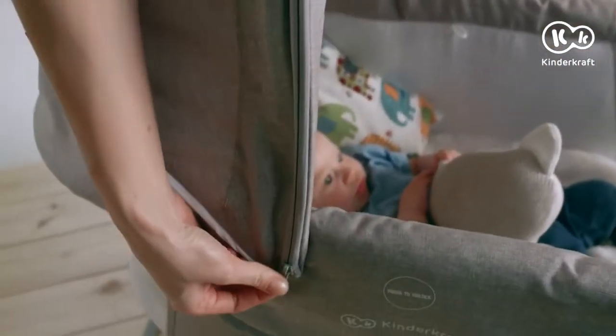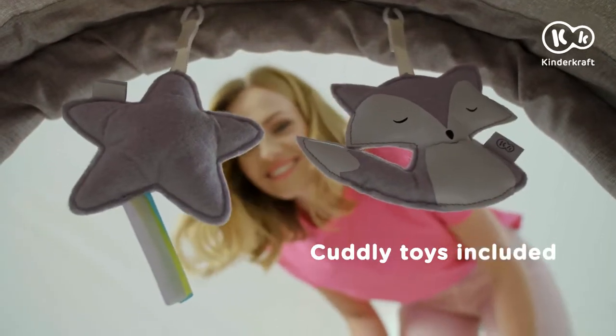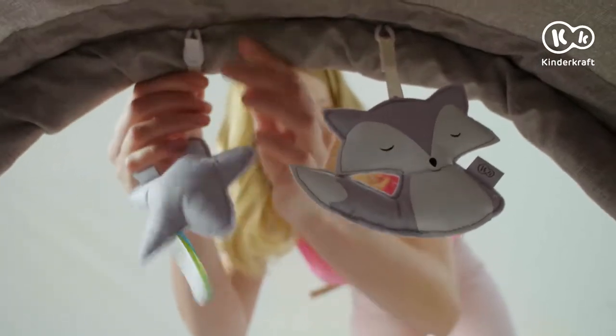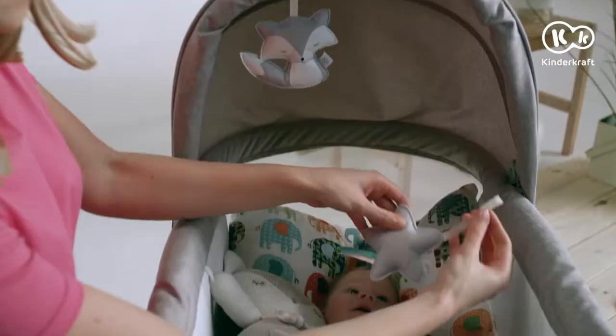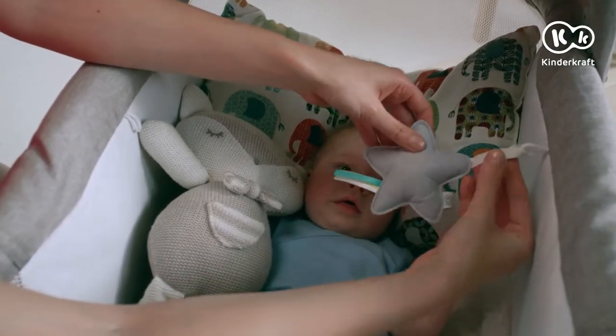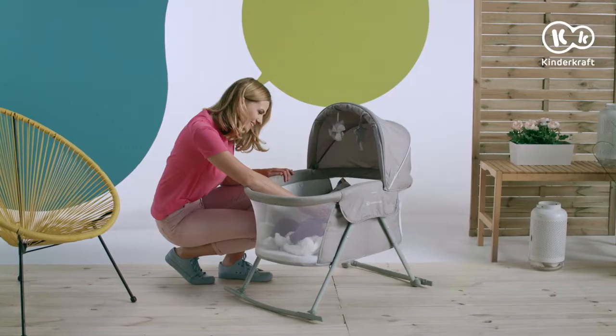It is integrated into the sun canopy. The soft and nice toys guarantee that the baby will wake up in a great mood. You can hang the cuddly toys in two places for the baby to play with joy. Anything to make that happy smile.